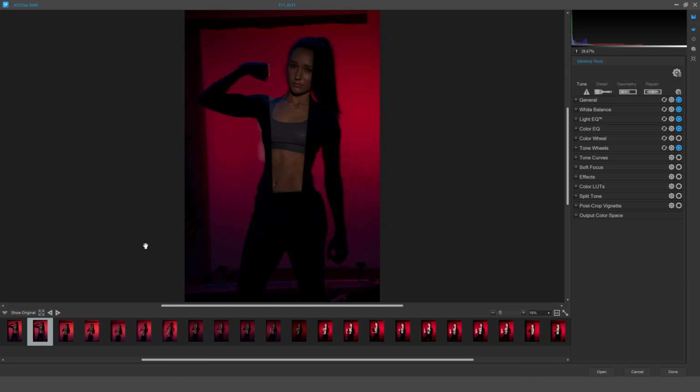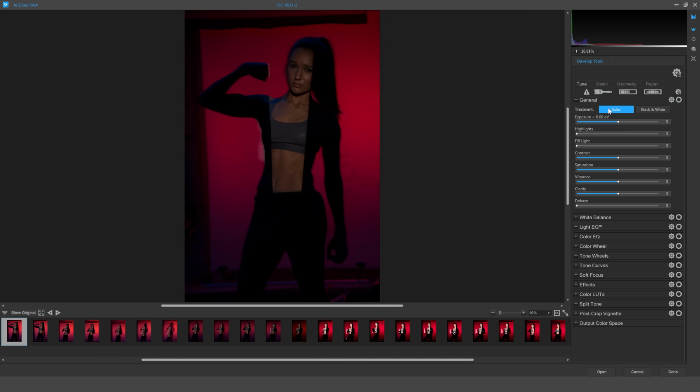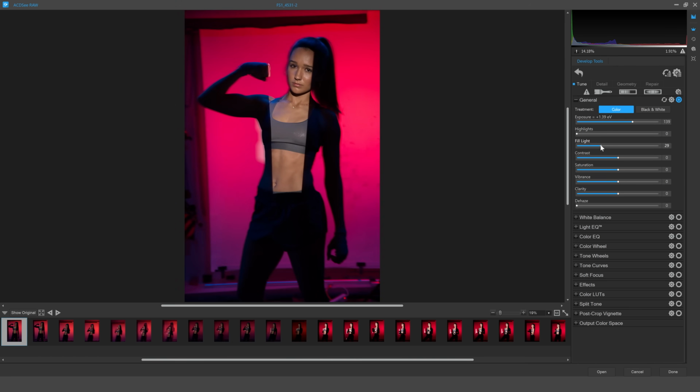Now I could quickly do an edit on this image and apply it to all of the photos that have this same kind of lighting scheme with the long shutter speed, but because I know this is my favorite image, let me go ahead and just do a quick edit and then we'll throw it into Gemstone. So I'm gonna come over to General and just basically do the same sort of thing. I'm just gonna go ahead and bump up the exposure. I don't think my exposure was that off in camera, but maybe this monitor is a little bit darker. Pull our fill light up just a little.